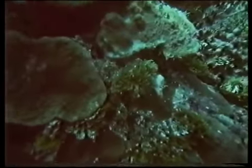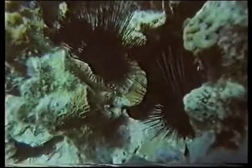This is the green alga Halimeda. Underneath it are the bleached white tissues of the dying coral. Other important grazing animals on coral reefs are sea urchins, like these Diadema. During the 1980s, Diadema suffered from a natural epidemic that greatly reduced its numbers. With the fishes gone and the Diadema greatly reduced, there was even less grazing and even more algae.